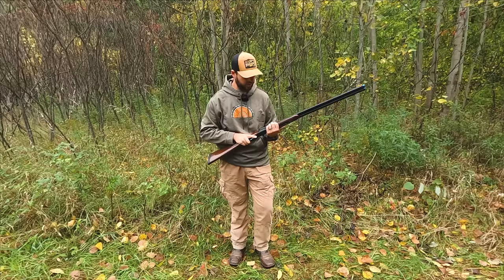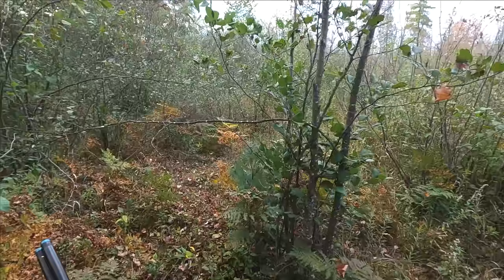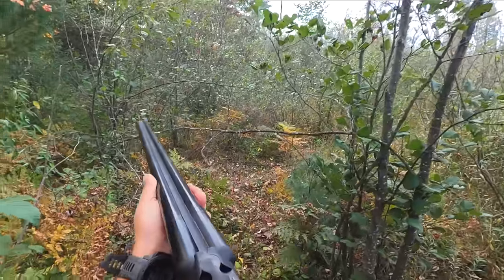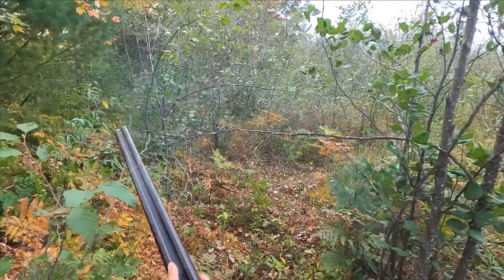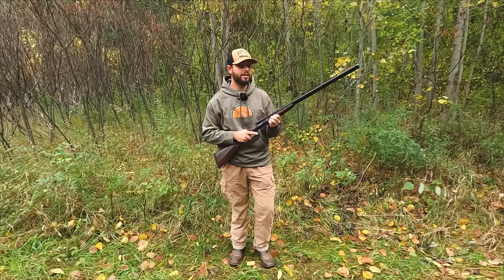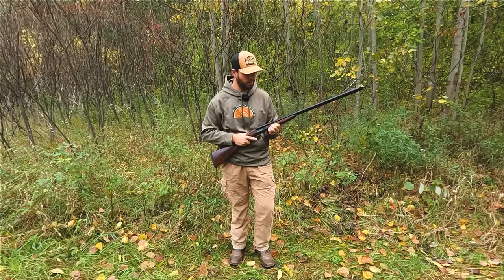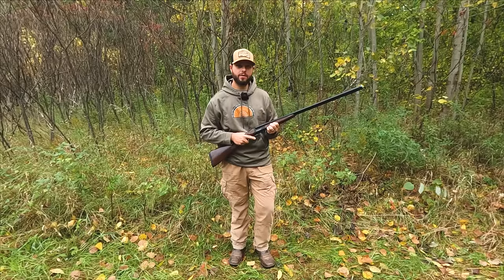So even shooting a lighter gun, I felt like I was shooting pretty good with this gun and knocking some birds down, and it just felt easy for me to swing. It was just balanced really nice, even though it was a touch lighter than what I was used to, and I could get up on the gun and swing it really nicely and smoothly. And that's a huge thing, especially for shooting a little bit of a lighter gun than what you're used to.